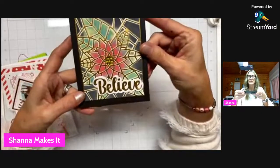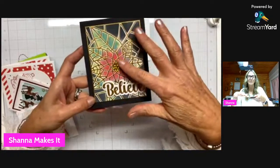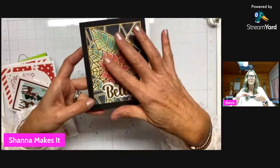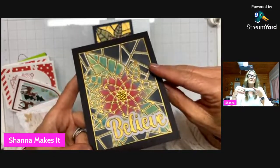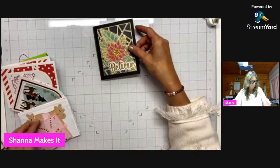Yes. And then here's another one where I kind of did the opposite. I put the gold on top, and then I ink blended within those areas, just to show you that. So I thought that was kind of fun.